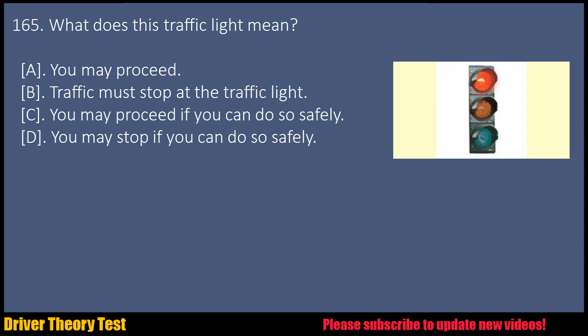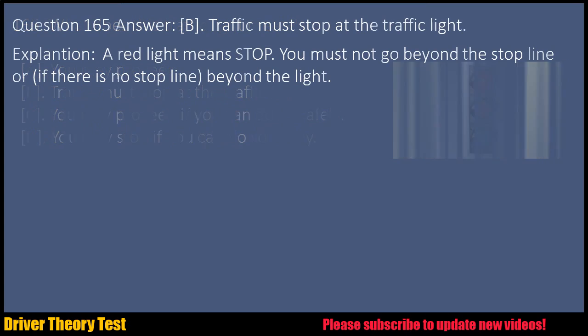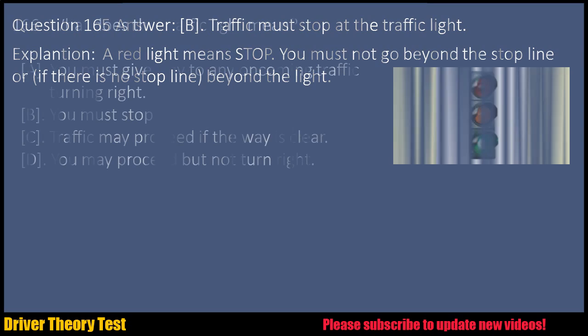Question 165. What does this traffic light mean? A. You may proceed. B. Traffic must stop at the traffic light. C. You may proceed if you can do so safely. D. You may stop if you can do so safely. Question 165. Answer: B. Traffic must stop at the traffic light. Explanation: a red light means stop. You must not go beyond the stop line or, if there is no stop line, beyond the light.